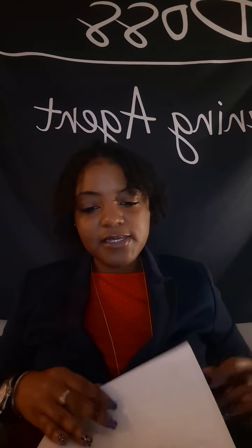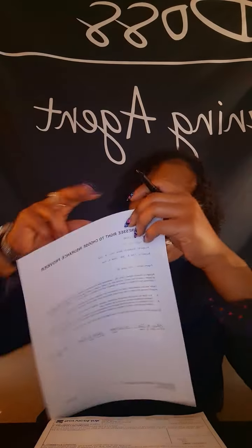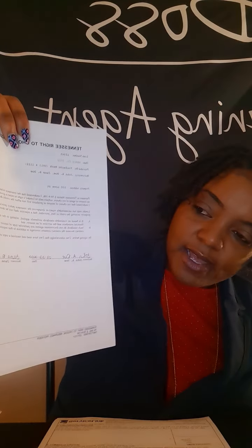This next document is the Tennessee right to choose insurance provider. It just states that you have the right to choose whichever home insurance provider that you like to go with. So go ahead and sign using your middle initials and date using the 4-digit year.